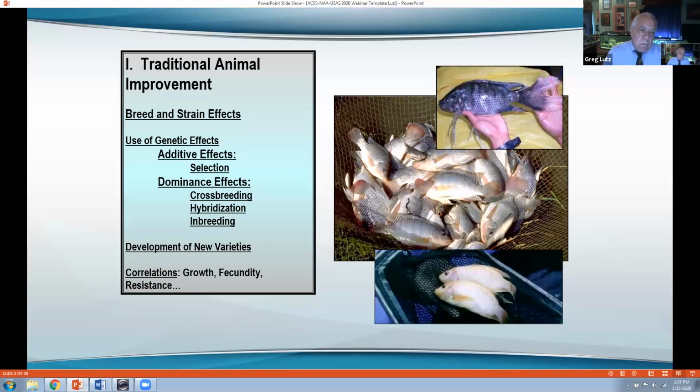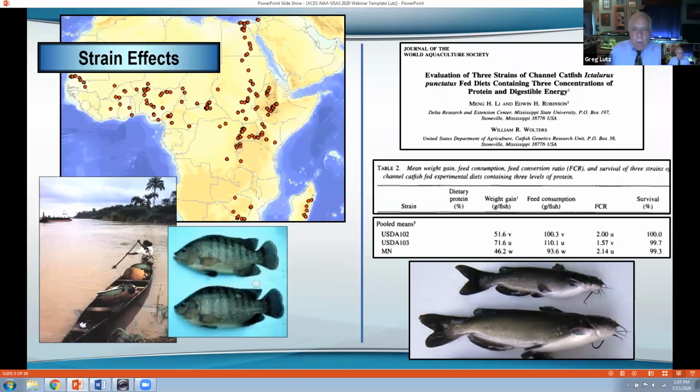We got two things that we typically work with: additive effects for selection and dominance effects for crossbreeding. When we cross species, when we cross strains, when we cross individuals, that's all dominance effects. And with some species, we can look at things like developing new varieties based on hybrids. Finally, there's always a lot of things to keep in mind. There are correlations between growth, fecundity, disease resistance. But that list right there pretty much sums it up. It's not complicated. So let's start out with the simplest things: strain effects.